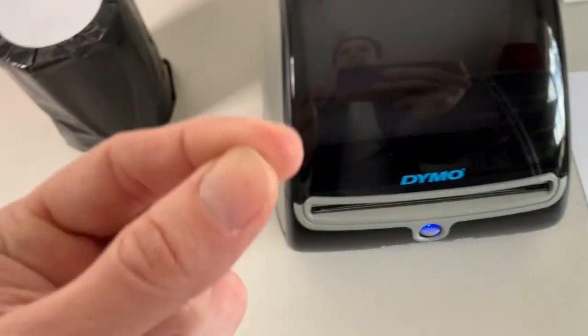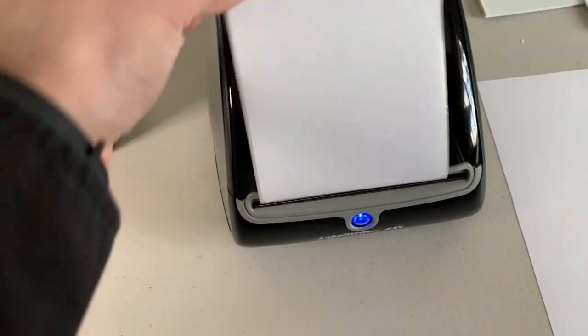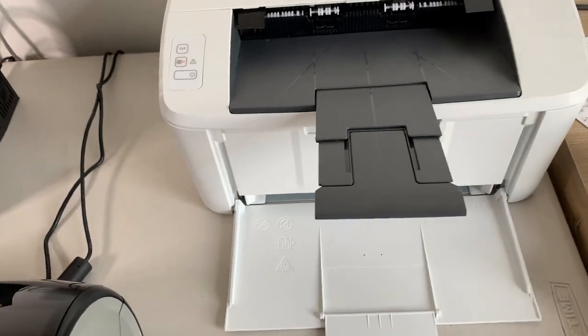This is just gonna shoot out the label. And then, yeah, maybe see if I can do a sample. Yeah, see the label just comes out. Tear it off, peel it off, and you're good to go. It's a lot faster.